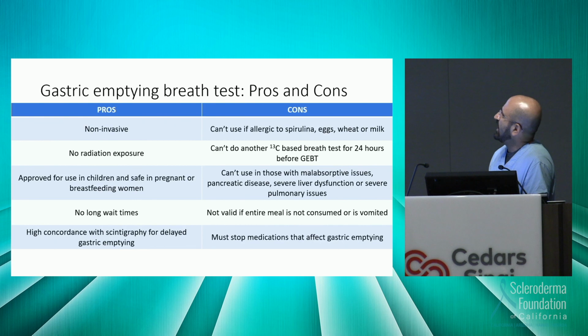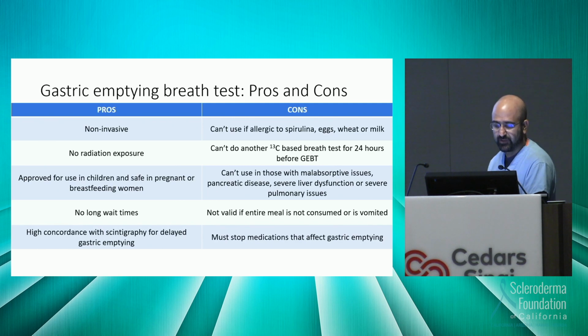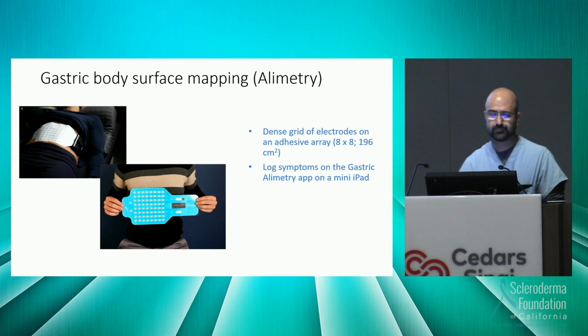So as compared to the old version of doing this, the pros are that this is non-invasive, no radiation exposure, and also this is safe in children and also pregnant and breastfeeding women. So this is something that a lot of times we're switching to this because it's easier, and also because there is no radiation, we can repeat it multiple times to see if our treatments are working or not, right? So that's one improvement that we have had in our testing.